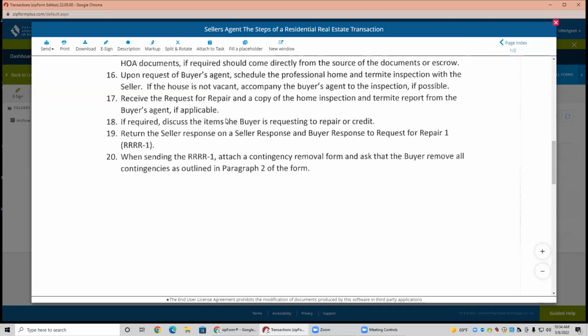So in most of the transactions, you're going to receive a request for repair and a copy of the home inspection and termite report from the buyer's agent. So go ahead and make an appointment with your seller and discuss the items the buyer is requesting to repair or credit. The seller will go over the list. They'll either respond on the RRR-1, which is seller response and buyer response to request for repair.